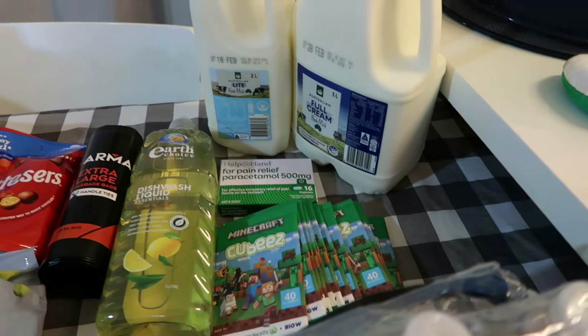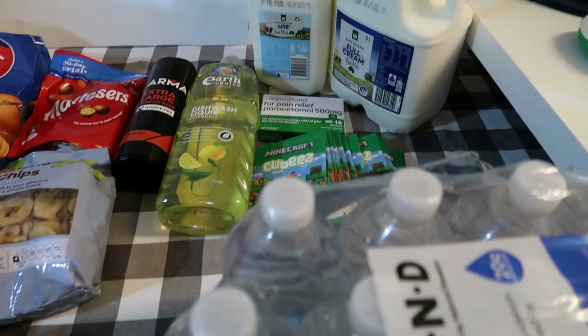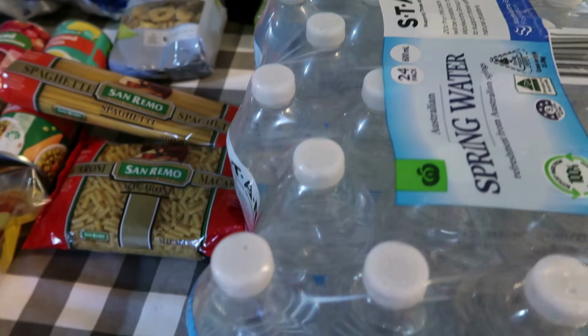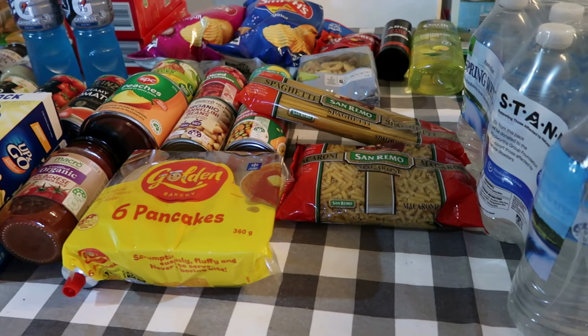So today's total ended up being $324.05, but they did have to refund me $4.58. So the invoice for today was $319.47. That's with paper bags and everything.